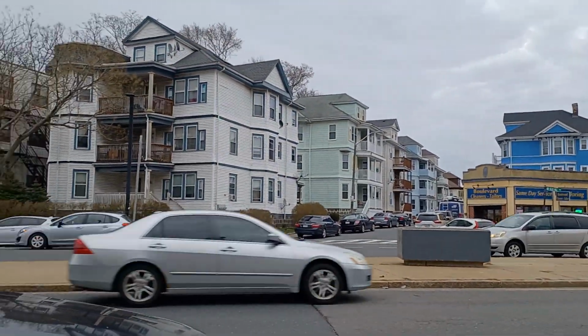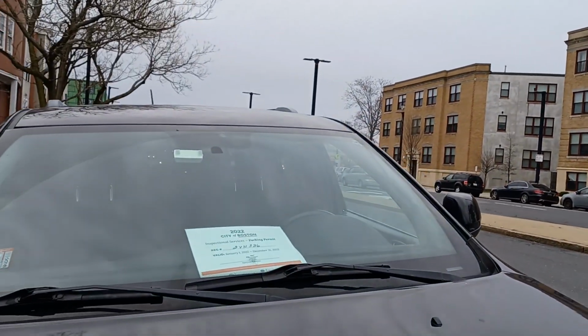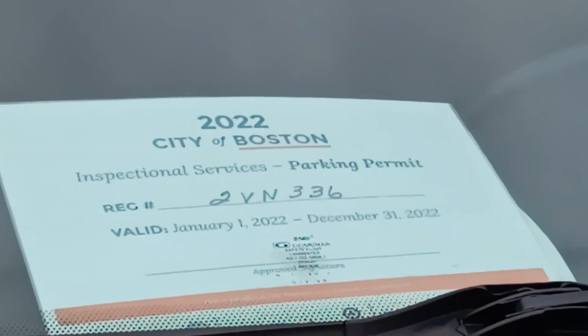Not too sure with that. This is the City of Boston Inspectional Service. Just saying that he's worked for the City of Boston. Sir, can I have you go to step, please? All right, hold on.